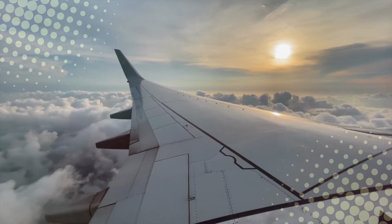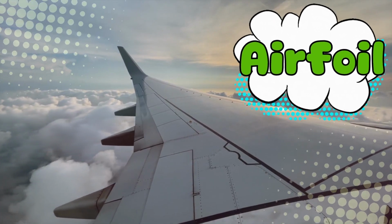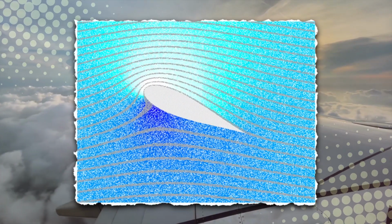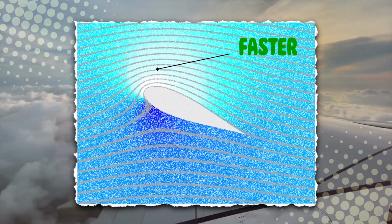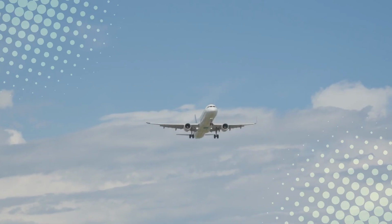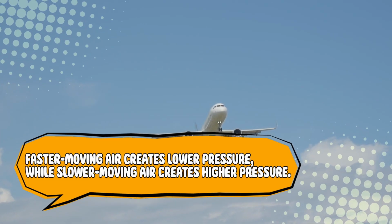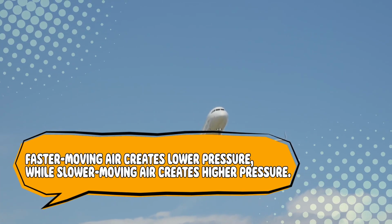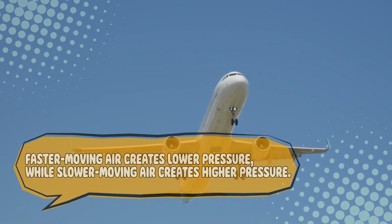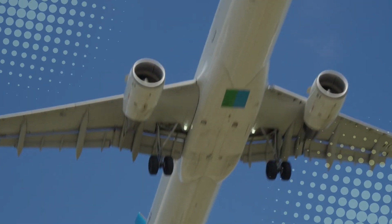The shape of a wing, called an airfoil, is curved on top and flatter on the bottom. This shape forces air to move faster over the top and slower underneath. According to Bernoulli's principle, faster moving air creates lower pressure, while slower moving air creates higher pressure. This difference in pressure generates lift, pushing the plane upward.